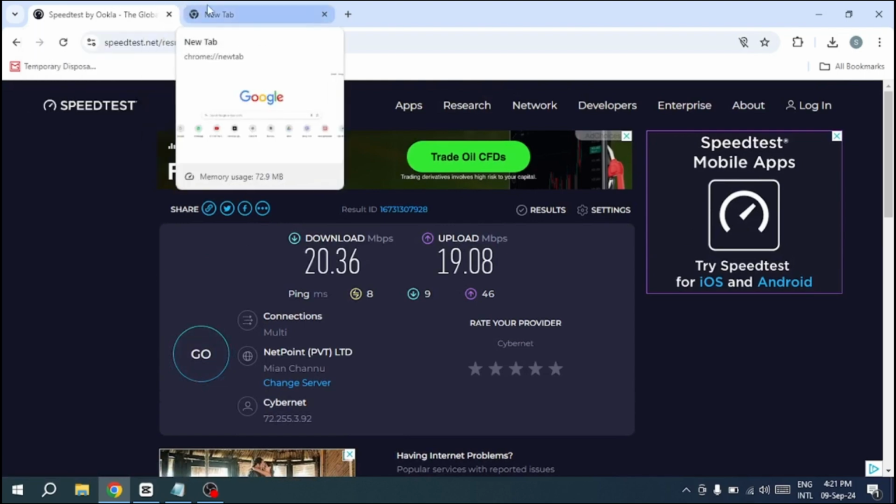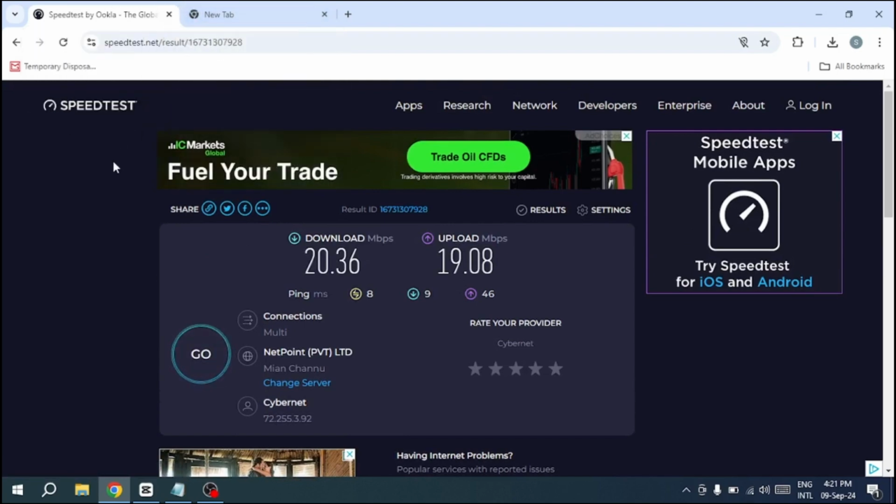To effectively stop ISP throttling, the first step is to download a reputable VPN service, install it on your device, and connect to the nearest server. Even connecting to a local server will usually suffice.